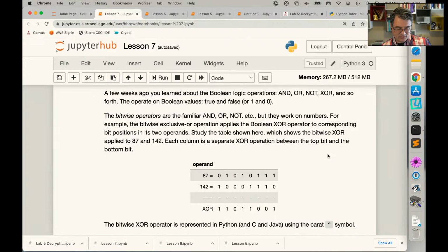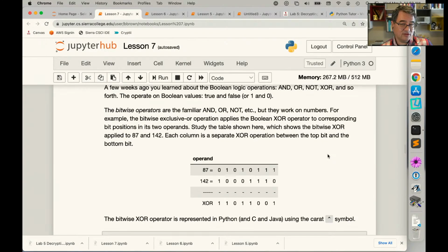A few weeks ago, you learned about the Boolean logic operations and, or, not, exclusive or, and so forth. Those operate on Boolean values, either true or false, or 1 and 0. But there are also these things called the bitwise operators. They also have names like and, or, and not, but they work on numbers rather than Boolean values.